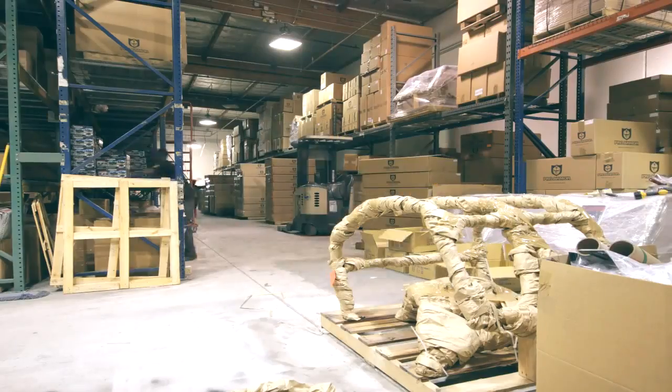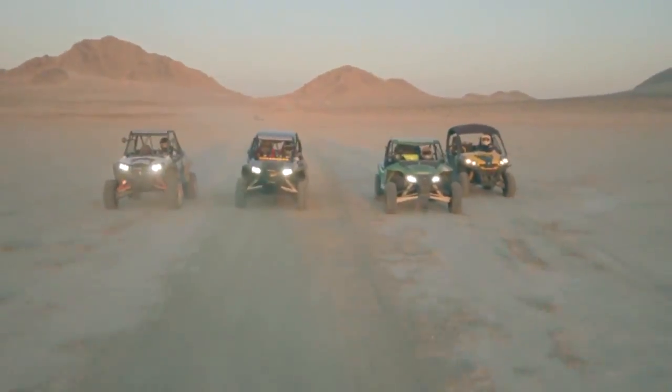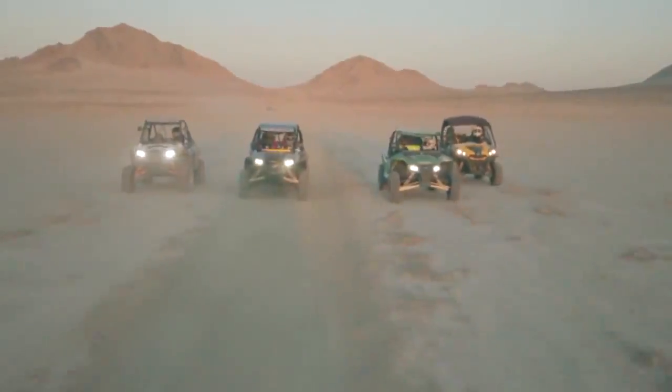Now you've seen how Pro Armor brings you safety, style, and dependability. That way you can transform your UTV or ATV.